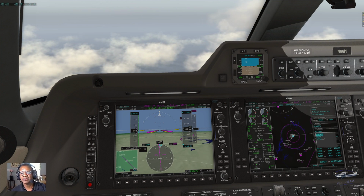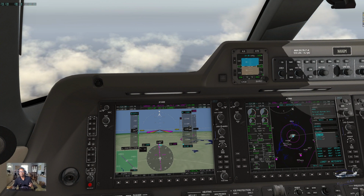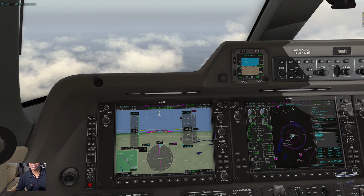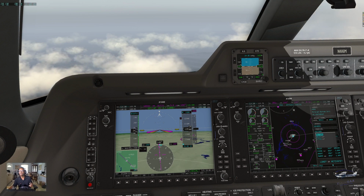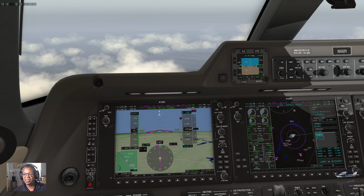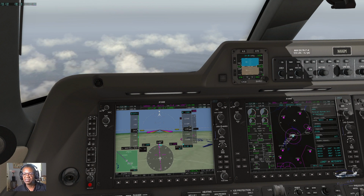Okay, here we go. So we need to come down. Alright, so we're over here somewhere. We need to come down to the south. Yeah, so let's do an Otis that way. That way we enter, and $692, so let's make that 700.